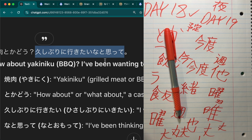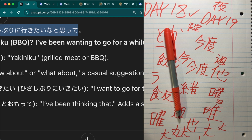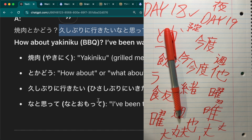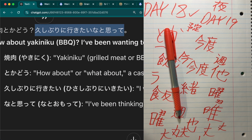と思ってる, right? と思って. I want to go for the first time in a while. It's a good phrase as well. 久しぶりに行きたい. 久しぶりに行きたいなと. I've been thinking that. Adds a soft tone to the speaker's intentions. Na to. What's the na though? The na is kind of confusing here.